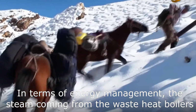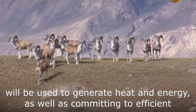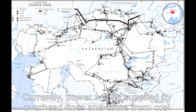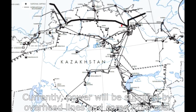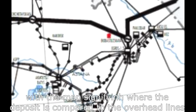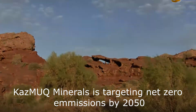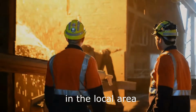In terms of energy management, the steam coming from the waste heat boiler will be used to generate heat and energy, as well as committing to efficient designs to conserve energy. Currently, power will be supplied by overhead lines and come from coal power, with the map signifying where the deposit is compared to the overhead lines. However, KazMUQ Minerals is targeting net zero emissions by 2050, 10 years ahead of Kazakhstan, and will support efforts for renewable resources in the local area.